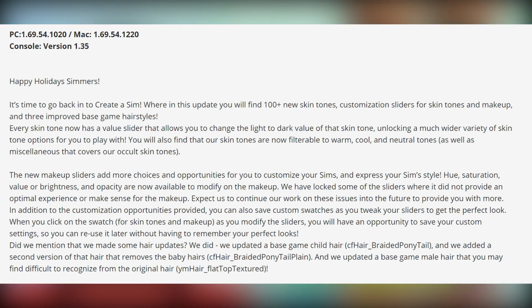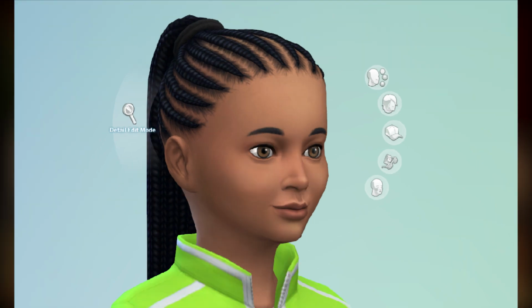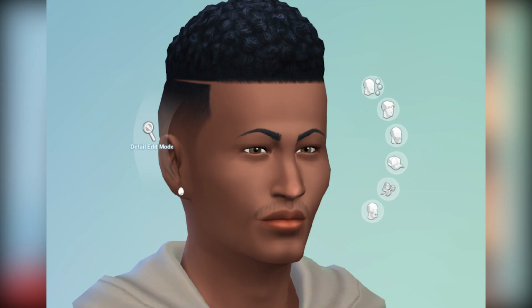We did. We updated a base game child hair, and we added a second version of that hair that removes the baby hairs. And we updated a base game male hair that you may find difficult to recognize from the original hair. So on your screen now are the images, one with the baby hairs, which I think is stunning, and of course one without. The baby hairs really bring the hairstyle to life. I'm so happy that they, of course, brought this into the game. And here is the male hairstyle.